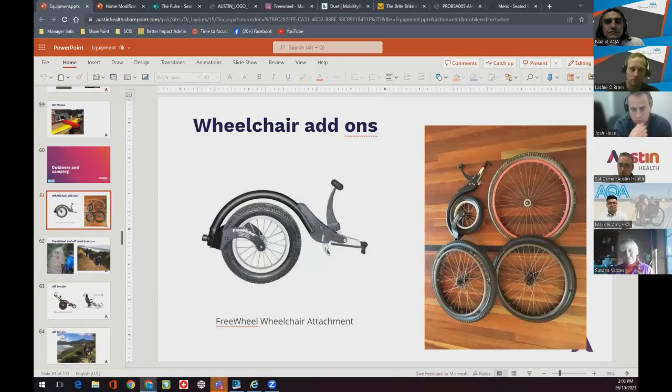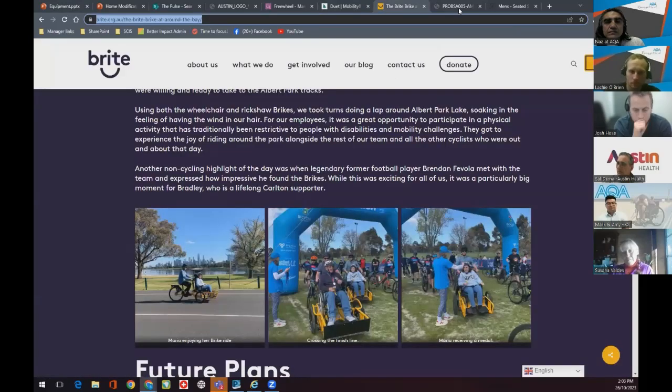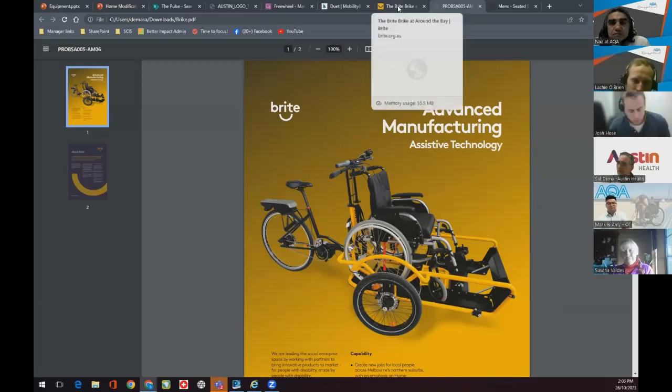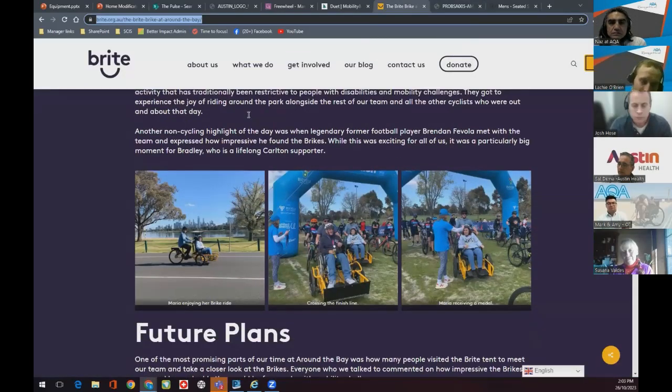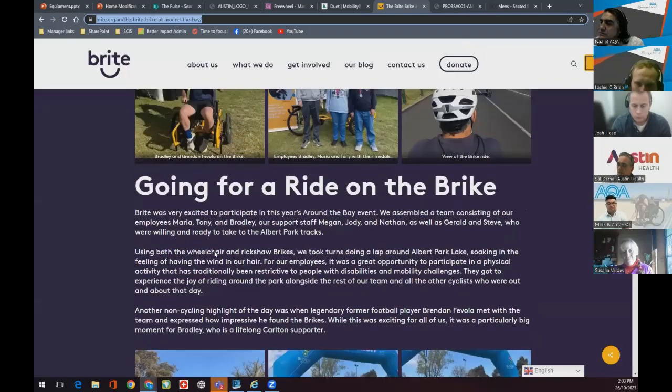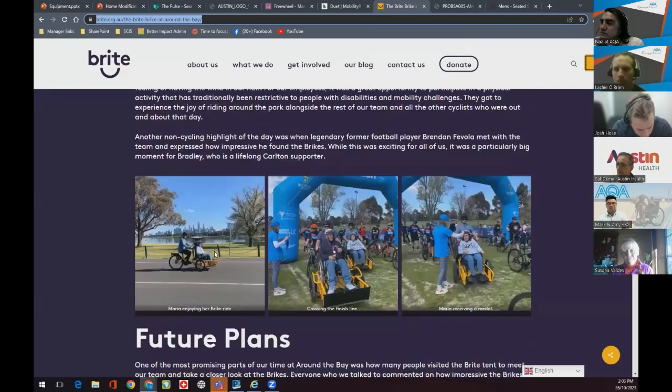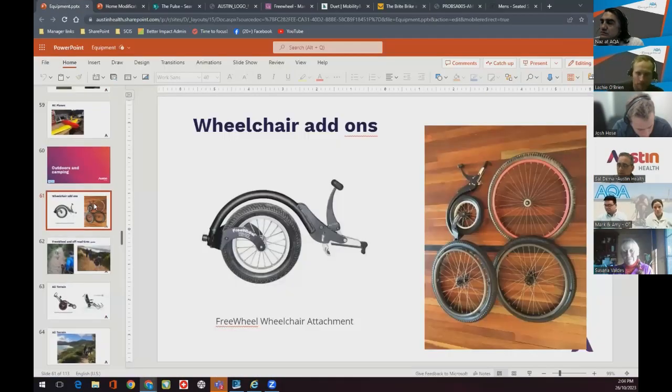Helen Johnson was talking about the duet mobility, which we looked at. Helen, you might want to try and look at this contraption here from Bright. They're kind of manufacturing them. They're like a rickshaw, so a person in the wheelchair can come into this front area, and then they have a person sitting on the back, and it looks like it's got power assist. I did notice on their website that they have used the Bright rickshaw at Ride Around the Bay, so it might be worth having a bit of a look at that if you're interested in exploring that.